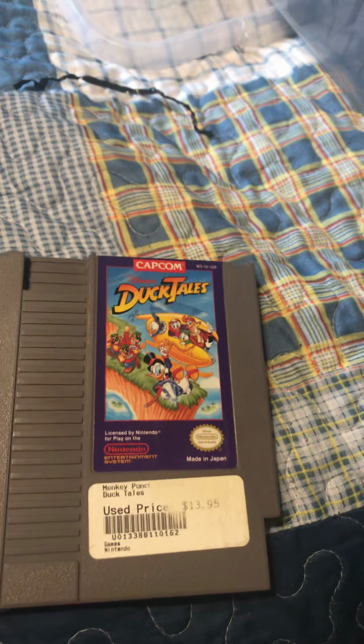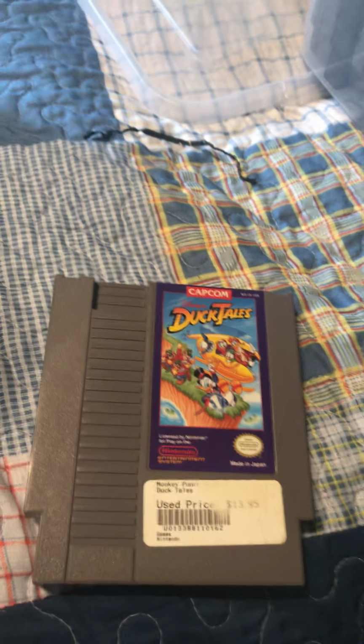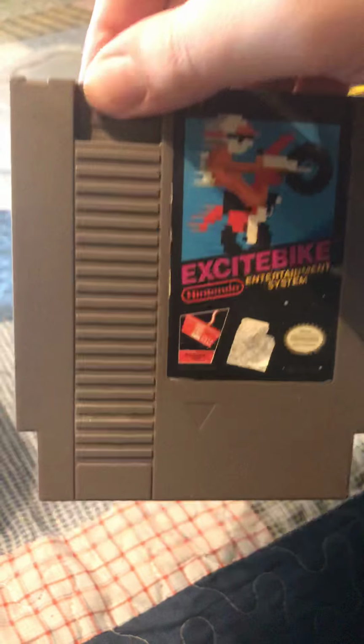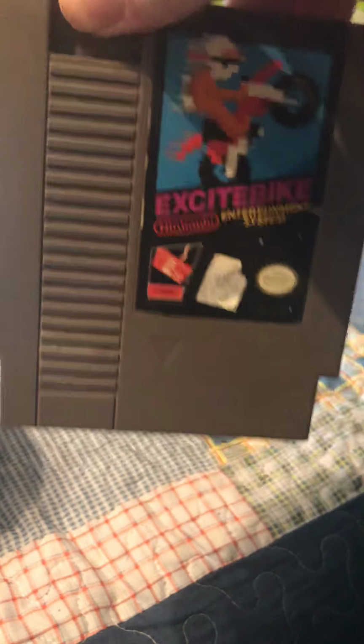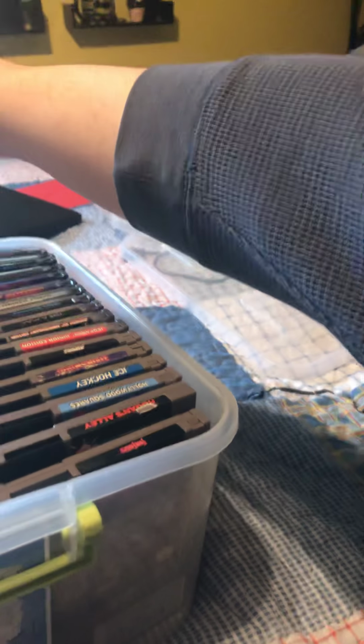Up next, DuckTales. Based off of the Disney Channel show, Disney show from the late 80s. There is a sequel, but it's very expensive, and I don't have it yet. Up next, Excitebike, which is a really good game, you know. It's a classic game, you know.